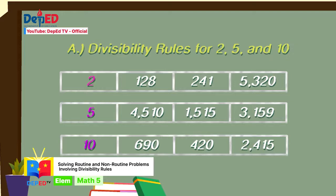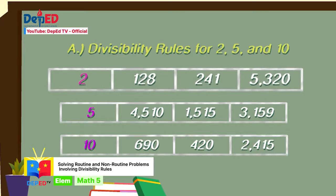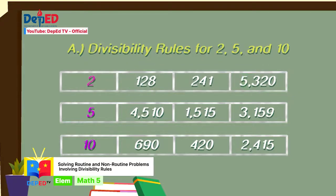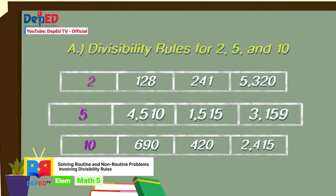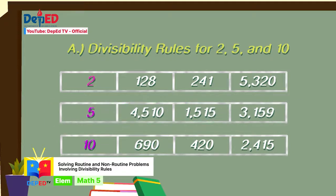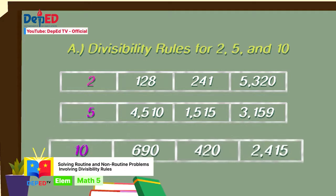Time's up! Let's check. Of the 3 numbers, what numbers are divisible by 2? The answers are 128 and 5,320. Next, of the 3 numbers, what numbers are divisible by 5? The answers are 4,510 and 1,515. Finally, of the 3 numbers, which numbers are divisible by 10? The answers are 690 and 420.